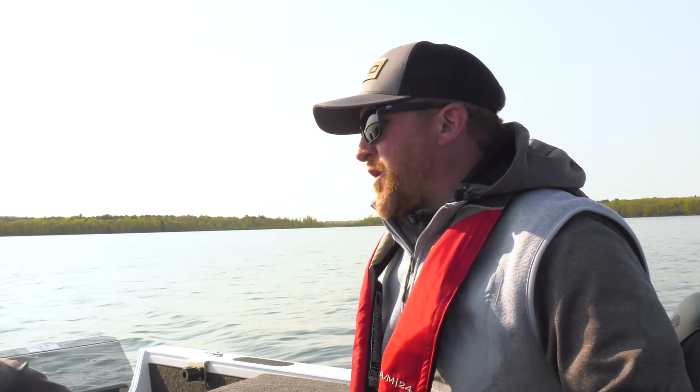That's the thing, we're just moving around trying to find active pods of fish. It seems like you've got to go through a lot of different fish, especially when there's no wind. So that's just what we're doing. We're hunting them down and using the Lowrance Active Target and casting at as many fish as we can.